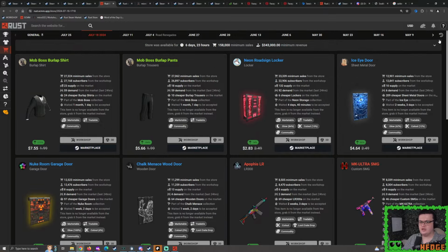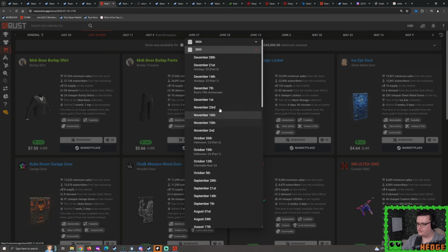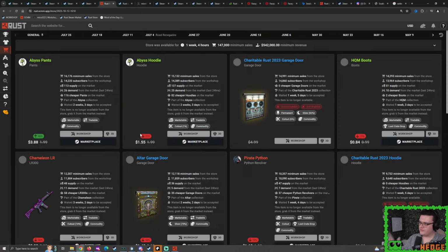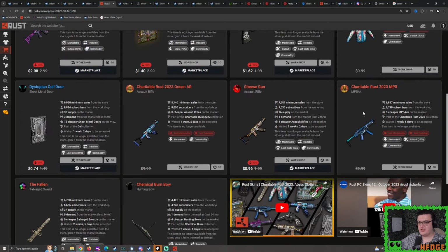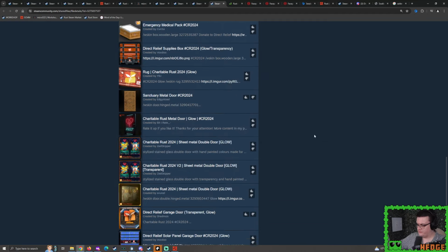So if I could just quickly go on SCM.ABP, go through here. Charitable Rust week was during, when was it? It was, there we are, perfect. It was October 12th. Last year in 2023, you might remember we had the Charitable Rust garage door, and we also had the likes of the Charitable Rust hoodie, the Charitable Rust MP5, and the AK-47. Yes, they sell at a slightly higher price, but they always look ever so nice and stylish, and it's all for a good cause. That is kicking off in about 2.5 months' time, so I hope you're looking forward to it. And remember, that is also for a very good cause as well.